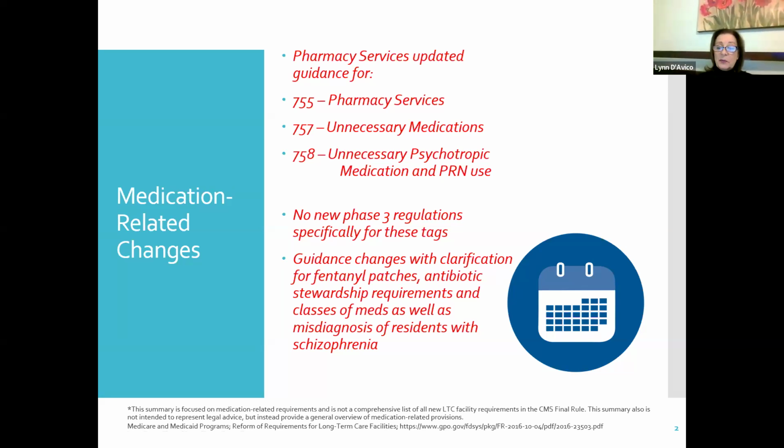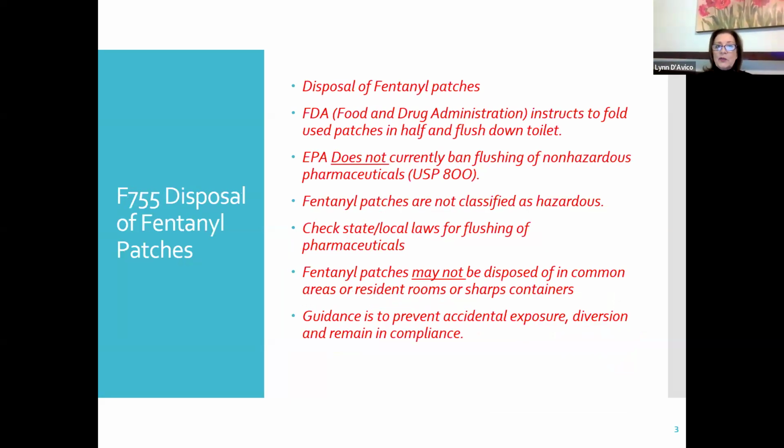So one of the things on this page is the guidance changes with clarification for fentanyl patches, antibiotic stewardship requirements, and classes of meds, as well as that misdiagnosis of schizophrenia, which we're still seeing. So first we have disposal of fentanyl patches.